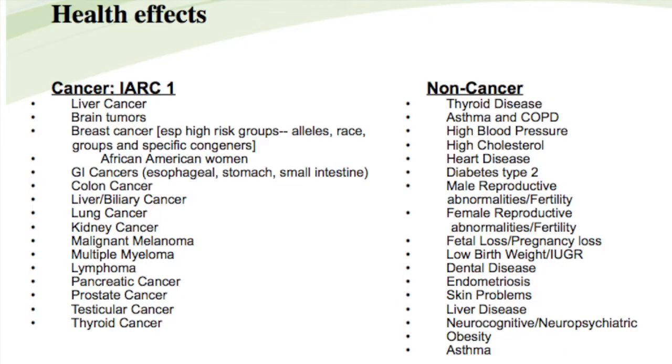As you get into lower levels or long-term exposure like a worker may have, then you start to get into a variety of different cancers that can result from those kinds of exposures, as well as non-cancers, thyroid disease. It can also contribute to heart disease, cardiovascular disease, strokes, heart attacks, diabetes. Pretty much every organ system in the body can be harmed by PCB exposure.